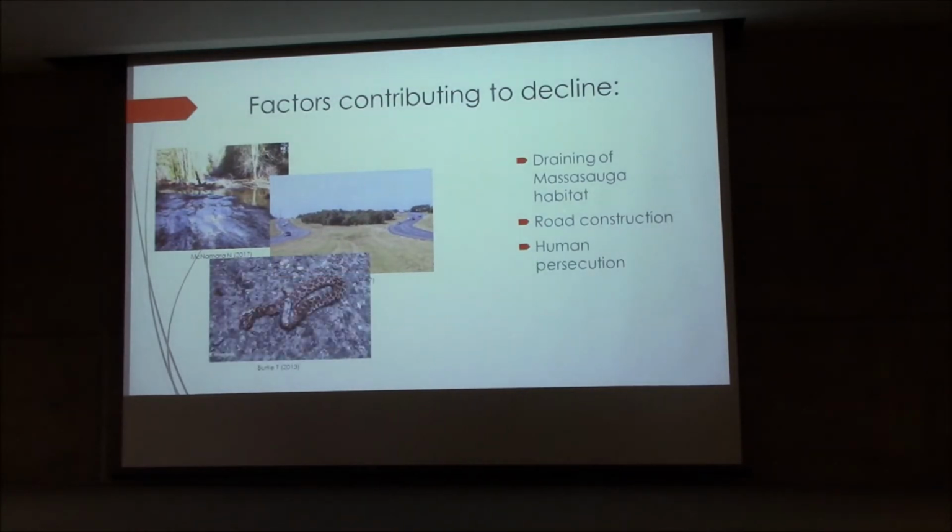And then a big one is still human persecution. A lot of people still have, unfortunately, a view that all snakes are evil, and all snakes of any type, regardless of whether they're venomous or not, should be killed on sight. So that's a really big issue, and if you're a rattlesnake species, well then you're just kind of doubly doomed.